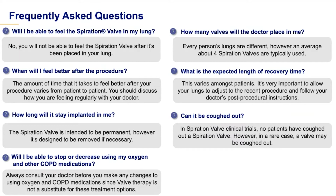Can they be coughed out? The short answer is no, only because when we size them correctly they have those little anchors. The only way this could be coughed out is if quite literally a mistake was made and the wrong sized valve was placed. If your airway is a 7 millimeter airway and someone puts a 5 millimeter valve in, those anchors aren't going to be embedding into the tissue. They'd be loose. But to be honest with you, it's not really clear to me how that could happen. So technically, yes, they could be coughed out, but realistically, no. And in none of the trials did it ever happen.